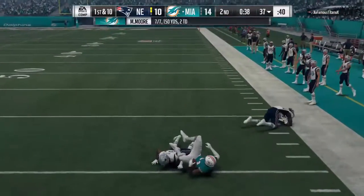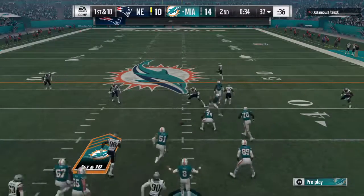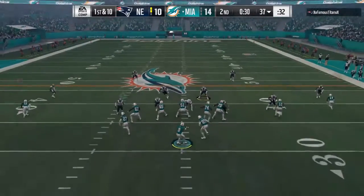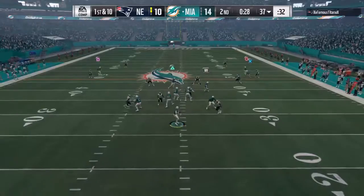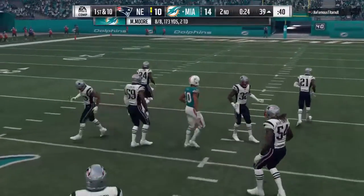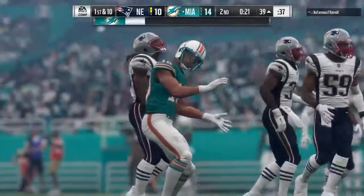To the right side, and he's got Landry complete. And they're able to get this one across the 35. It'll be a pickup of 16 and a Dolphin first down. Here's Moore, throwing on first down. Wide open receiver complete. 23 yards on the play.